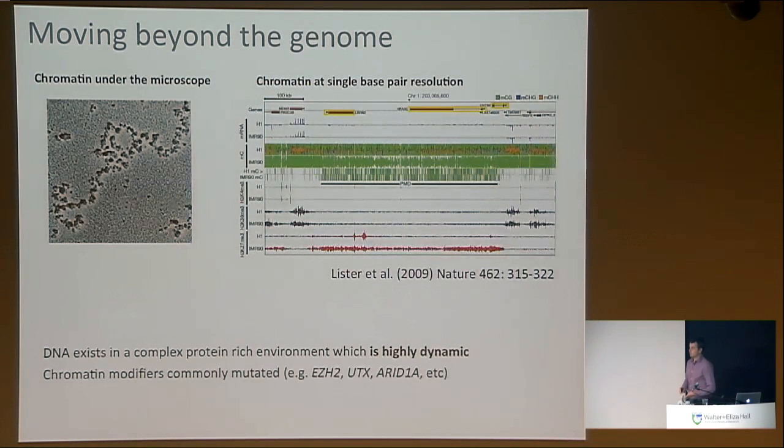Now, I want to finish briefly with 2 areas that are showing rapid development in terms of cancer biology, and then lastly finish with a couple of thoughts about my views on cancer genomics studies.